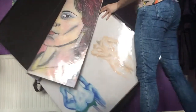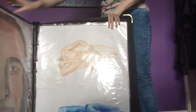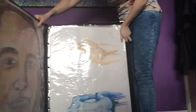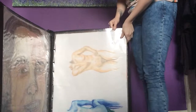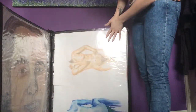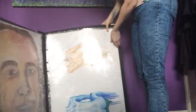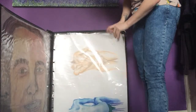Then, how am I going to do this? Then you've got some of my life drawing. Wish I could show you, but it's very, very difficult. This is so heavy. But essentially, life drawing portraits. I did one in flesh tones, and the other one is like some kind of alien tones, because I wanted to have a contrast of something that looks natural and unnatural.